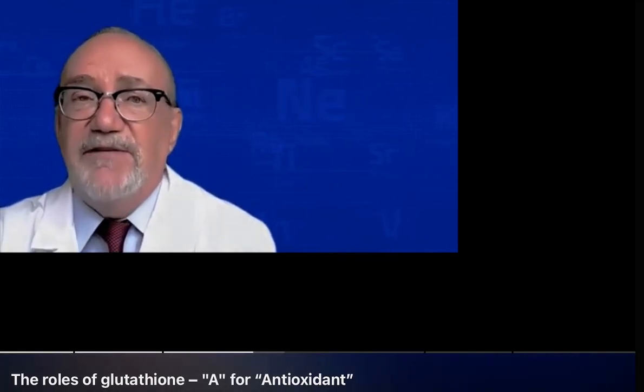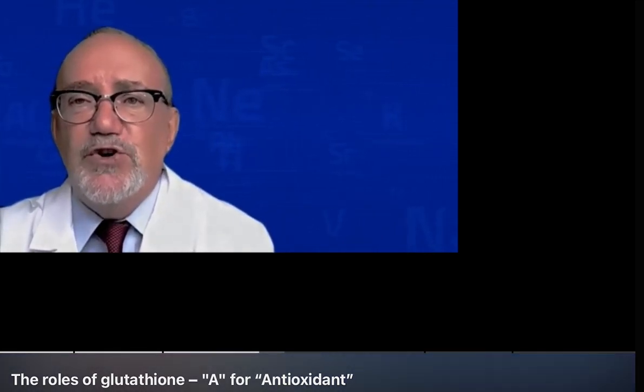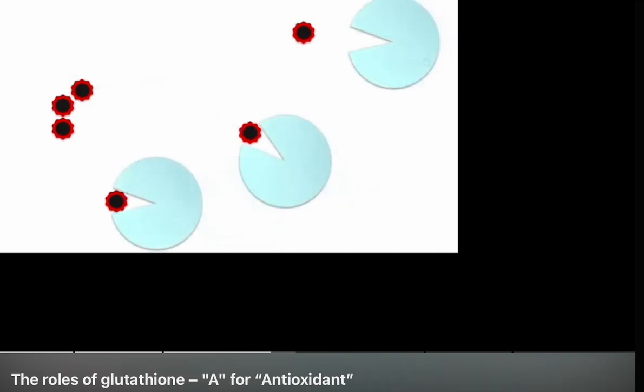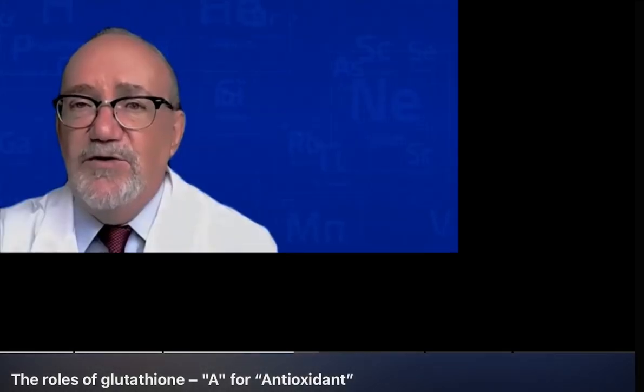We could call on the cavalry, our good friends, the antioxidants. And here we show the original antioxidant most of us have heard of, vitamin C, looking suspiciously like a Pac-Man, and you'll see why in a moment. So here's the vitamin C, and the vitamin C will go ahead and grab onto that free radical and try to neutralize it. Well, that's great. The problem is that although it's neutralized the free radical, it's also neutralized itself. You see, its mouth is full and it can't do anything else.